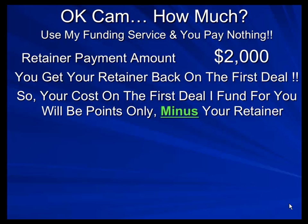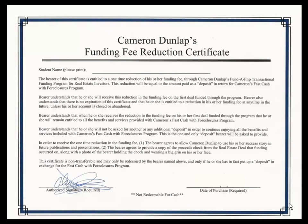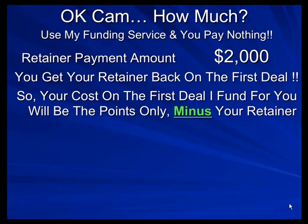I've put a lot of time and thought into this, and it works well. So you're going to get a funding fee reduction certificate like the one on your screen now. It's signed by me, and it explains it all in clear terms in black and white. It's a one-time fee. You never have to put up another retainer. When you get it back, you keep everything, and it doesn't expire. So if I fund your deal in the next couple weeks or the next couple months or in the next year, it doesn't matter. On the very first deal I fund for you, your funding fee will be reduced by the amount of your retainer.